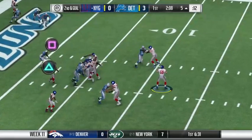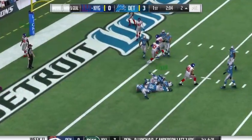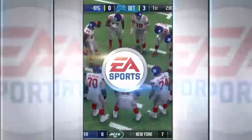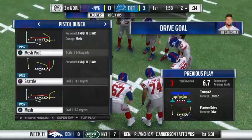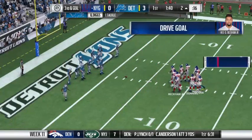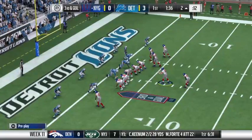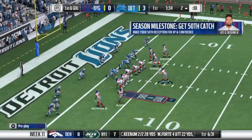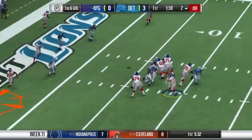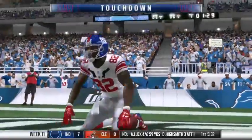Manning to throw on 2nd down. He's going to flip one out here to his running back. And he's able to get it down to the 2-yard line. Give him 3 on the play, and that is going to set up 3rd and goal. Manning looking to throw on 3rd and 2. And he's got it. Touchdown, Giants.